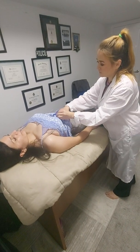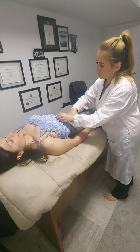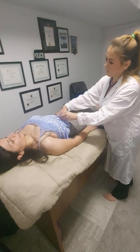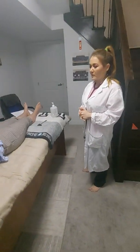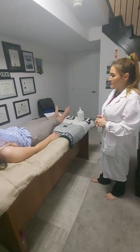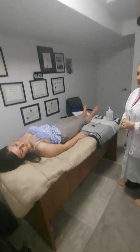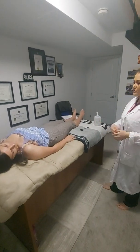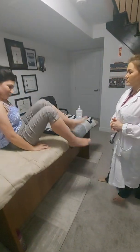Nope. Nope. Okay, great. So my patient has no problems. Everything seems good. The next thing we will do is we will do a muscular function examination. So I need you to sit straight. Okay, just sit this way, facing this way.